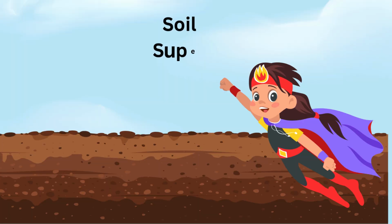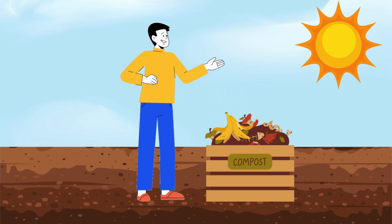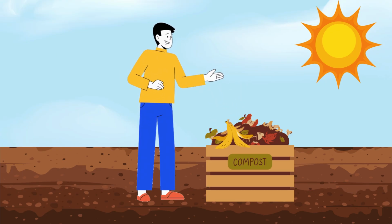Now, let's learn how to be soil superheroes. We can help protect soil by not wasting water. When we use too much water, it can wash away the good nutrients in the soil. We can also help by composting our food scraps. This adds nutrients back into the soil.